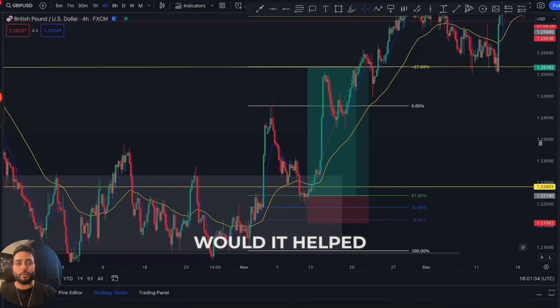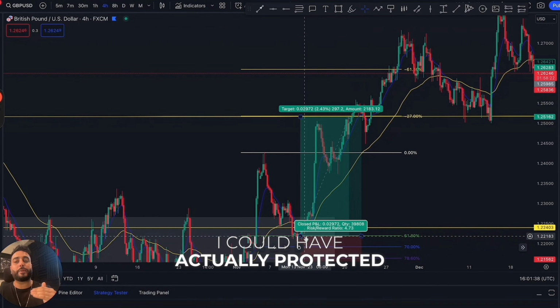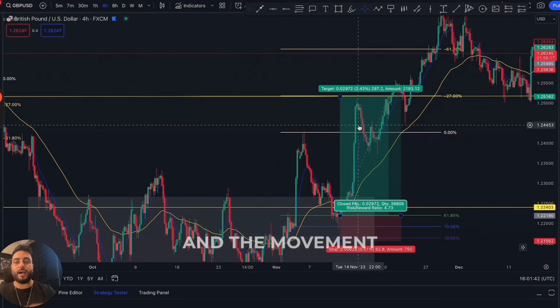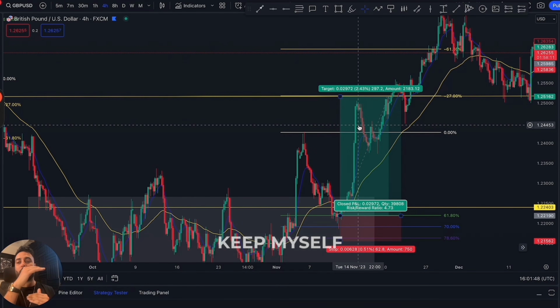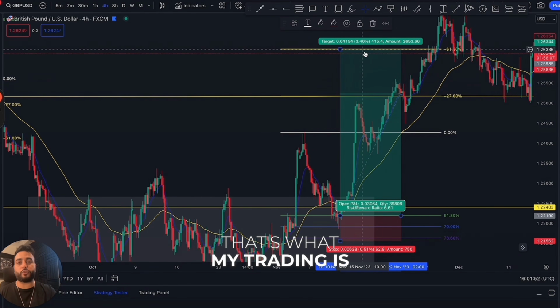It would have helped me if I wanted to have a trailing stop loss. I could have protected my trade throughout the whole time based on the different candlesticks and the movement to the upside. The more bullish movement, the more I can move my stop loss, I always keep myself in profit, and I can even extend my target to the upside. That's what my trading is about.